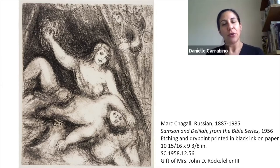He was known for his great strength. And so Delilah, after the third attempt, finds that his strength is in his hair. And so she asks her maidservant to cut his hair off. So what we see here is the climax of the story, in which Delilah has just taken the chunk of hair from Samson's head.